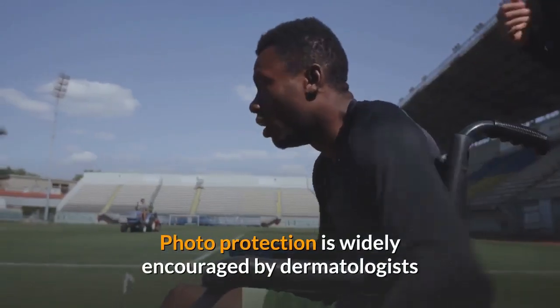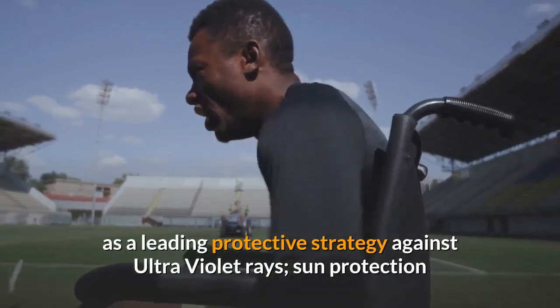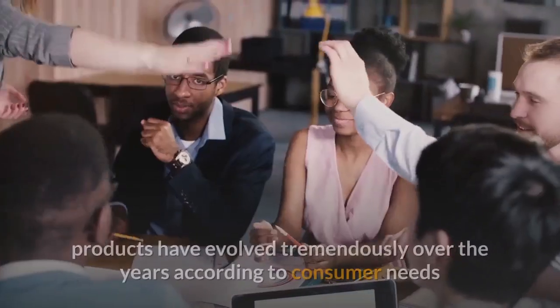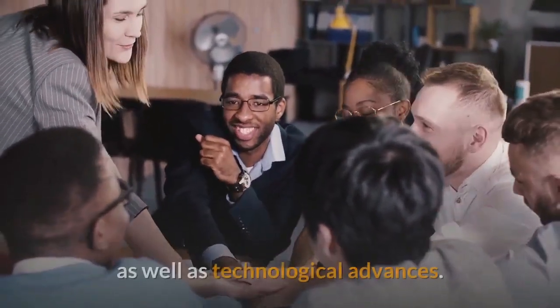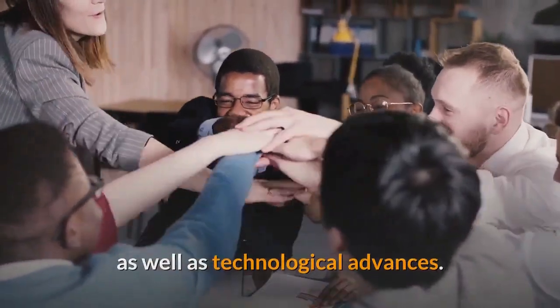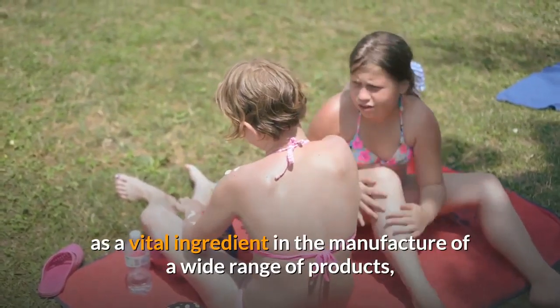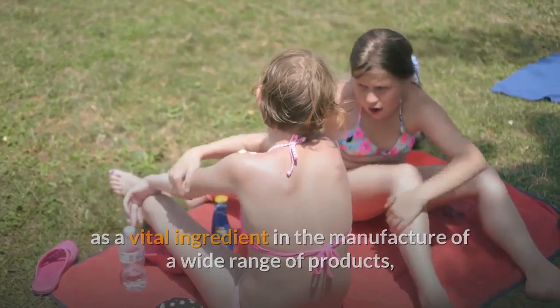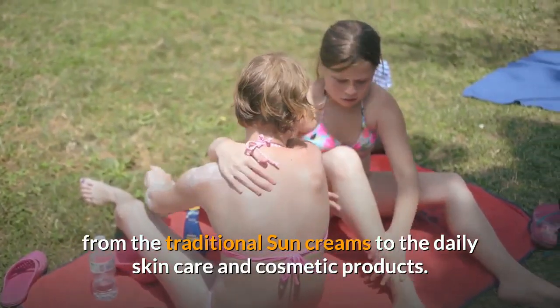Photo protection is widely encouraged by dermatologists as a leading protective strategy against ultraviolet rays. Sun protection products have evolved tremendously over the years according to consumer needs as well as technological advances. Sunscreens are now being incorporated as a vital ingredient in the manufacture of a wide range of products, from the traditional sun creams to the daily skin care and cosmetic products.